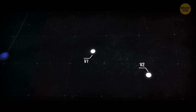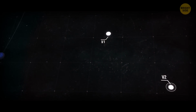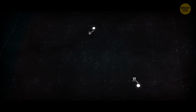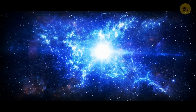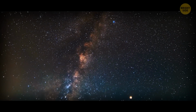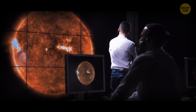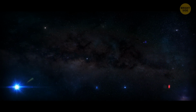Both Voyagers moved through interstellar space in different directions. They discovered that the heliosphere, the solar wind bubble, is not perfectly round, but more like an egg. August 25, 2012. Voyager 1 became the first human-made object to enter interstellar space. It's now also the most distant artificial object in human history. On November 5, 2018, Voyager 2 also left the solar system. The 2 probes continued their journey into deep space.